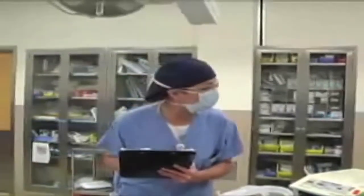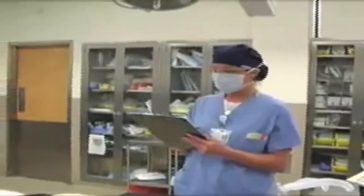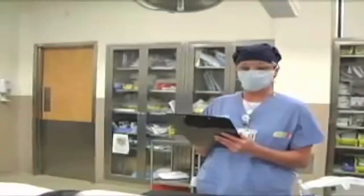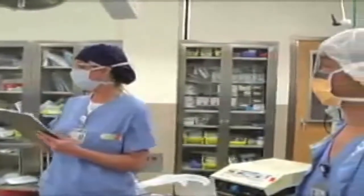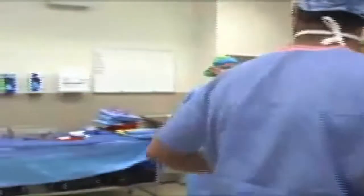Our pulse ox is on and working. Michelle, has our sterility been confirmed? It is confirmed. Okay. Any plans for irrigation? Bacitracin. Okay. I have that here on the table. Perfect. Is all of our required equipment and implants in the room? Yes, it is. Implants are in here.